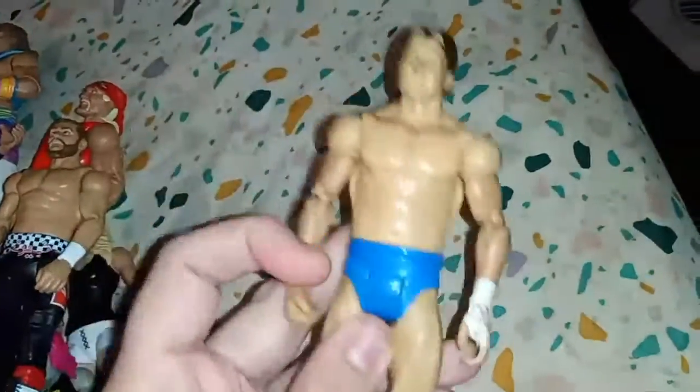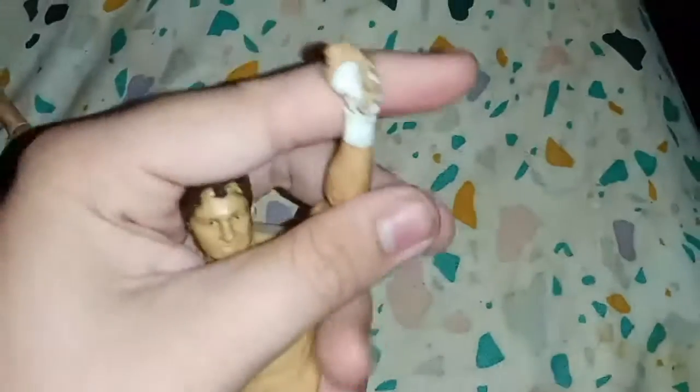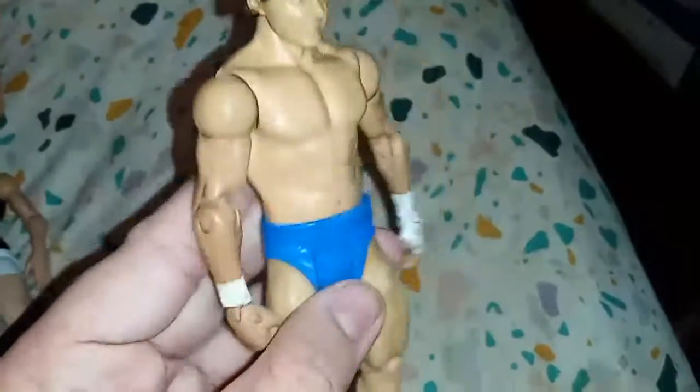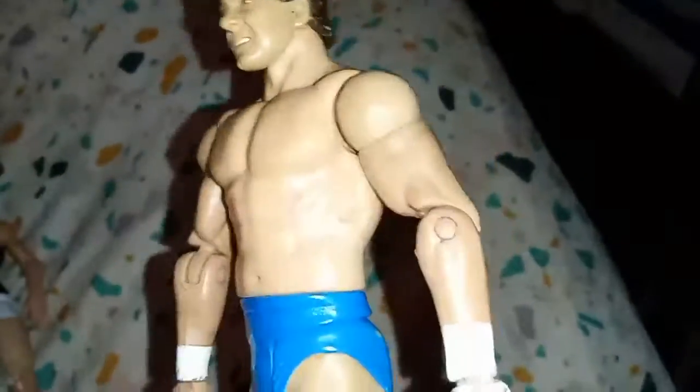Anyway, this hand right here went on a Tyson Kidd. And even though he's missing a few fingers, I prefer missing a few fingers over the whole entire hand. Actually, where did I get this from? Because they don't have a glove, and I think Tyson Kidd has gloves on both hands. Anyway, I swapped both, and that's why he has a glove on his left hand. Well, wrist tape.